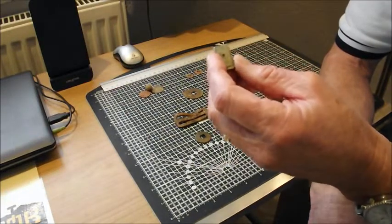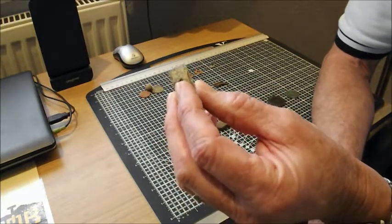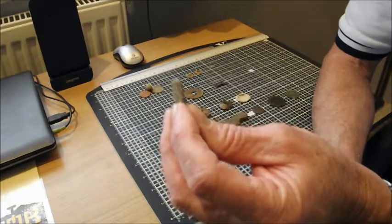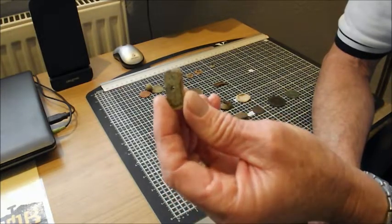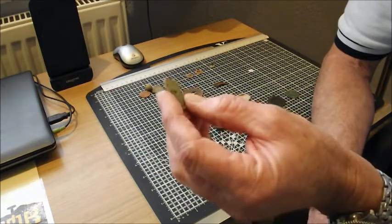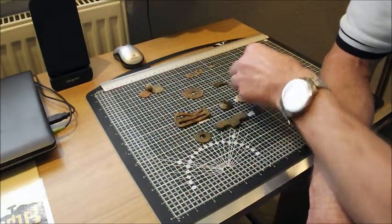This is quite an interesting piece, although it doesn't look it. It's a piece of leather that has got two pieces of bronze riveted to it on both sides, with a hole in the centre. Once again, I don't know what it was for. I think it may be some kind of leather mount, but that has got some serious age to it as well. Maybe 1700s. It's a nice little find, that.